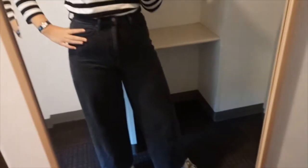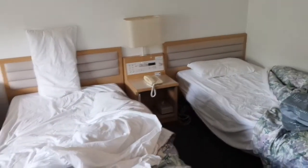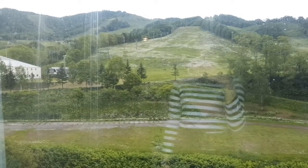Here is my outfit of the day. Stripes t-shirt from Muji and jeans that I bought last time at Uniqlo. We're moving to another hotel today, so bye, beautiful hotel. Someday I'll come again in the winter. Bye.